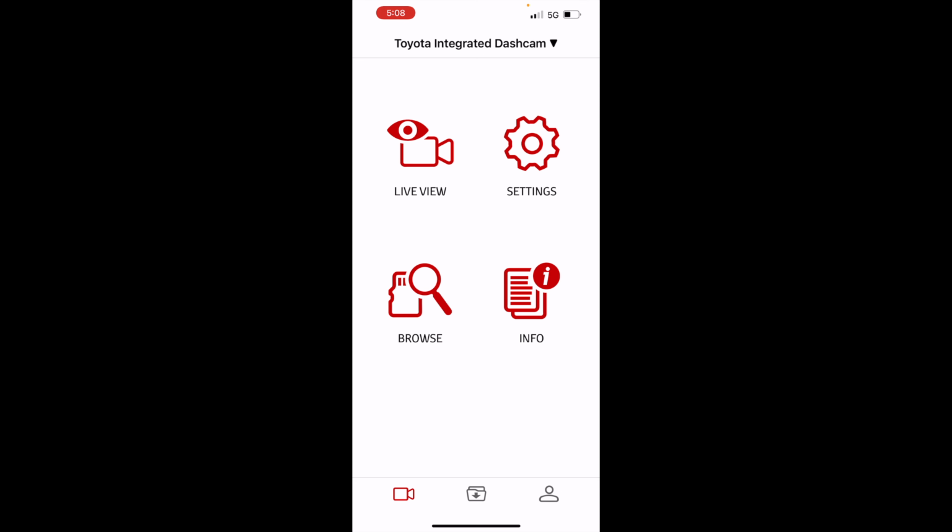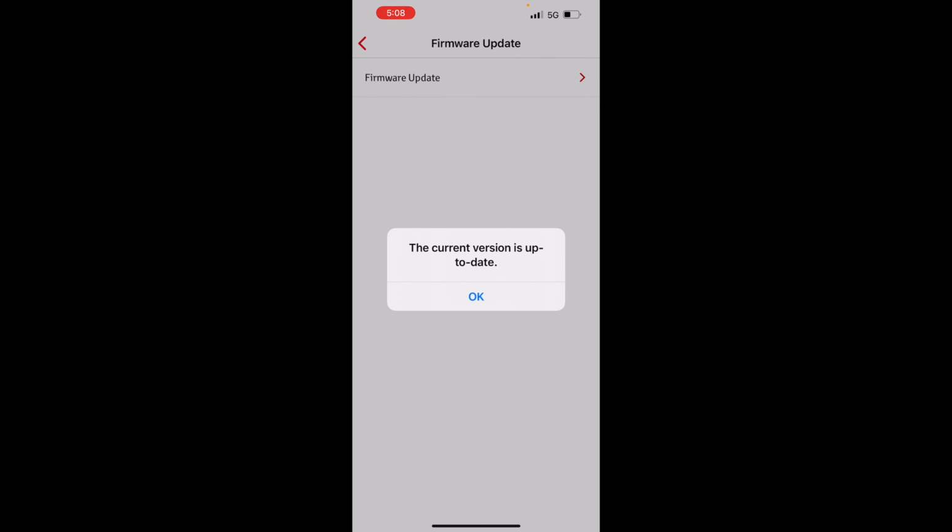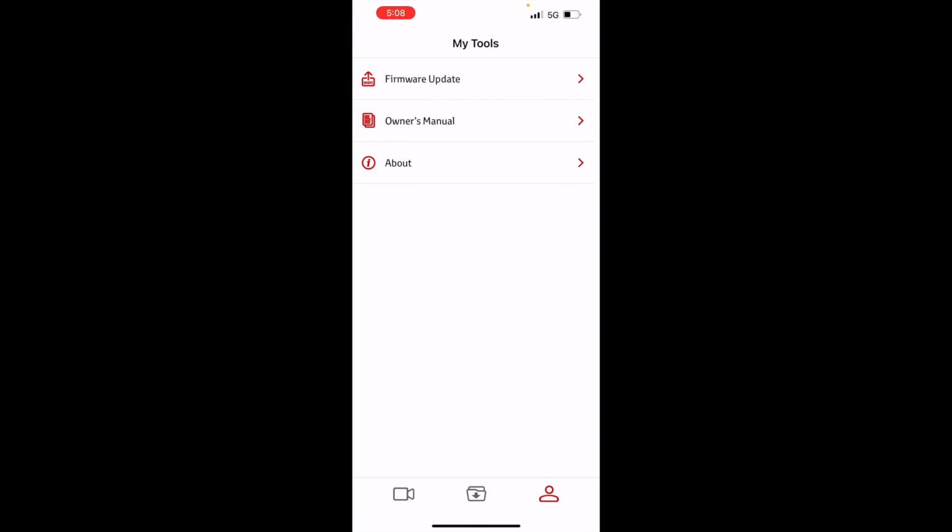If you click here on the very bottom right, on firmware update, you see it says the current version is up to date. This is where you've got to make sure, because that was my issue: I was not updated, and I was struggling with the overall feature of the dash cam. But now that we've had the firmware update, everything's working according to plan.